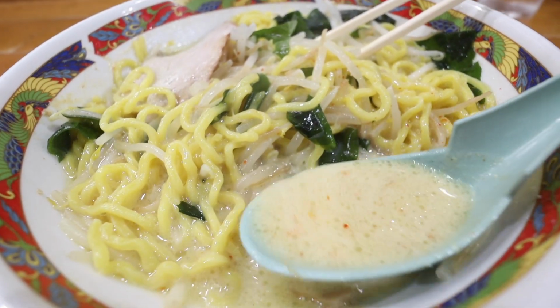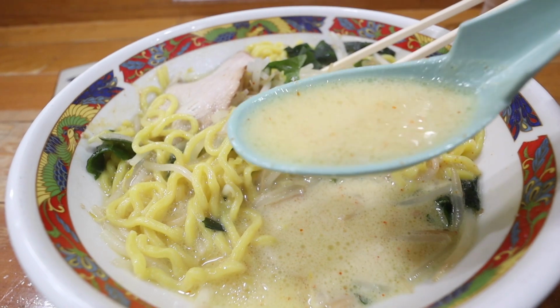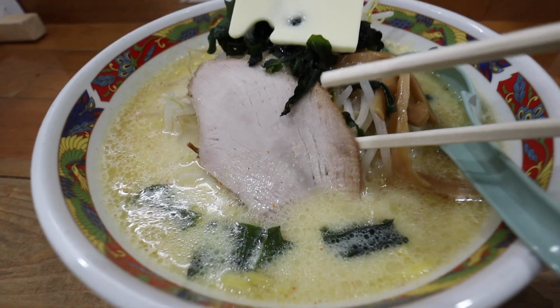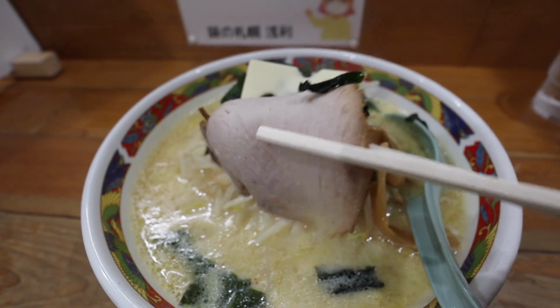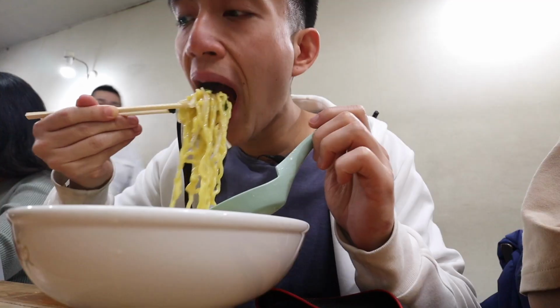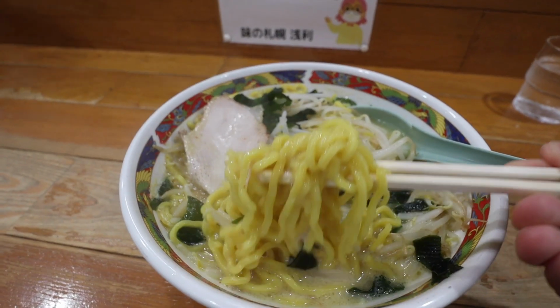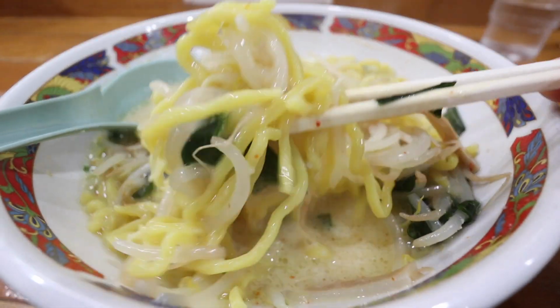It's really good. You can taste all of the flavors. It is creamy and milky. The curry is a bit weak, but you can still taste it. The pork is just okay. There's nothing special about it. It is a typical lean slice of pork. But the noodle is good. It is quite thick and chewy, and it goes really well with this flavorful broth.